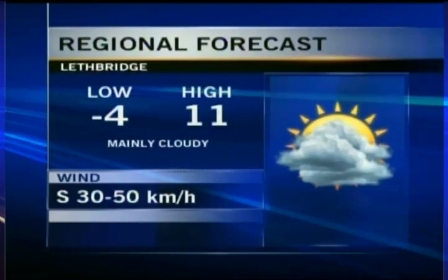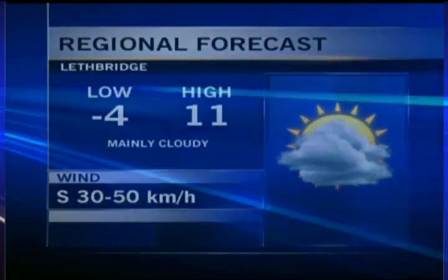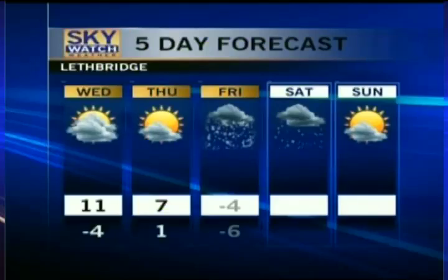I don't think we'll be seeing precipitation here that the forecaster wanted to put into our forecast plan. Sun and cloud mix for us tomorrow, 11 degrees for a high, and we will have windy conditions in the afternoon especially. There's your 5-day forecast.